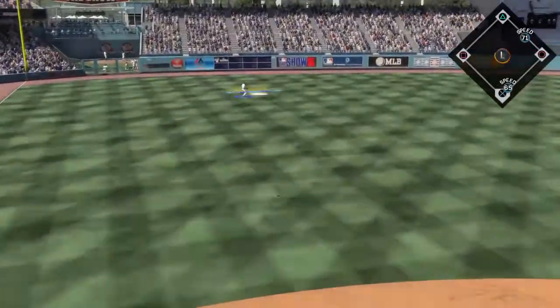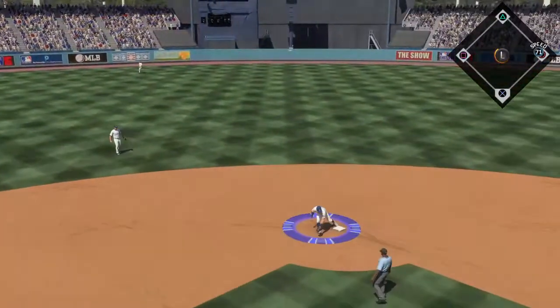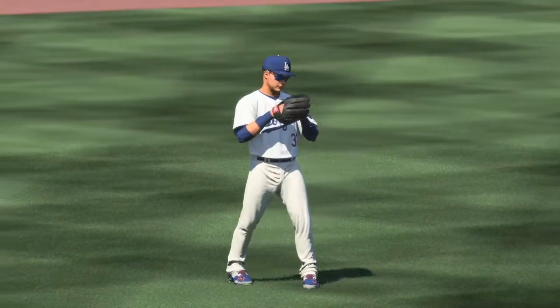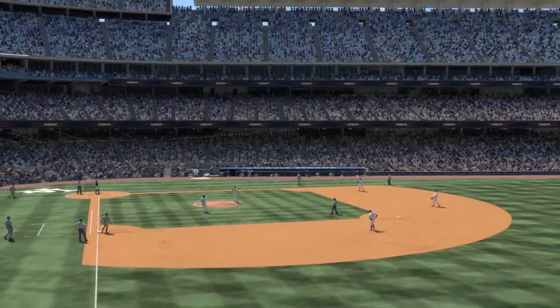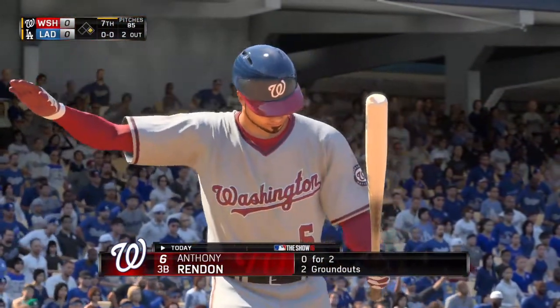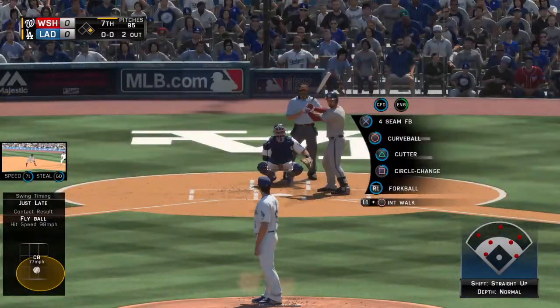In the air now out to left field. Moving under it, Peterson, 2 gone. Third baseman, number 6, Anthony Rendon. Anthony Rendon stands into the box. He's 0 for 2 so far in this one.